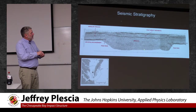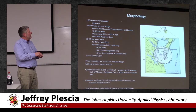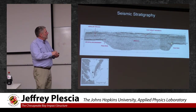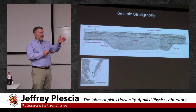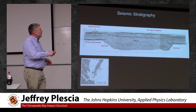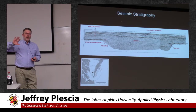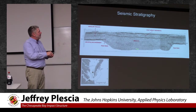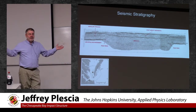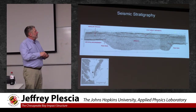It would come up here, go back down, and then come up again. But this profile is off the axis of the central uplift. So there are some reflectors up here that look like side swipes off the peak, but it didn't directly go over the peak. You have this big zone in here of chaotic reflectors. This is all the Exmoor breccia, all that stuff that flowed back into the hole after it formed. And then you had the post-impact sedimentary section on top.